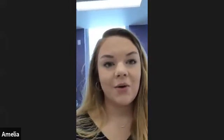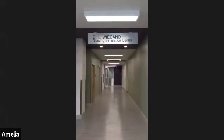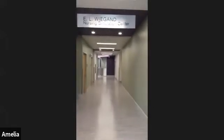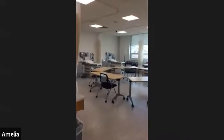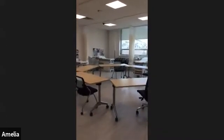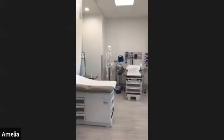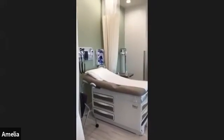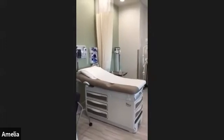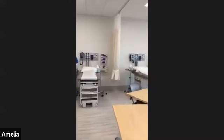All right, so I will show you guys. This is our fourth floor nursing lab. This is what it looks like when you first get up here. And as we come in here, we're going to go into our assessment lab for the first part. This lab is used primarily for sophomores in their first semester of the program. As you can see, it's set up like a little clinic, as you would see in a doctor's office, with multiple different stations.